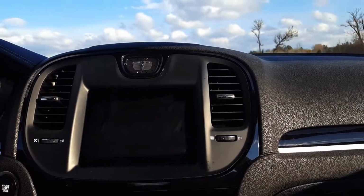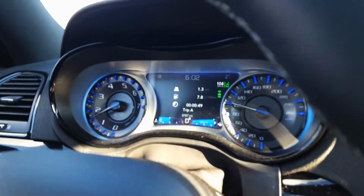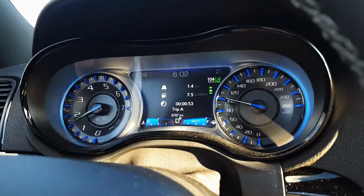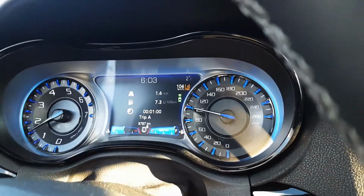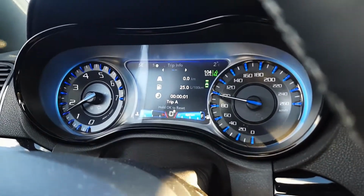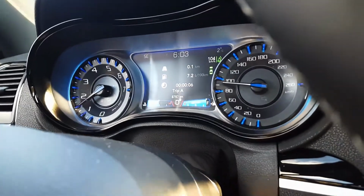So we're going to do a highway test. As you can see, we're driving on the highway at highway speeds of around 100, slightly over 100 kilometers an hour. And we are just going to reset our trip meter right now to see what's the best fuel economy we can achieve. This is just one of our trip meters. We still have our other trip meter running, but this is our variable trip meter. So we'll reset this to see what's the best fuel economy we can achieve at highway speeds.